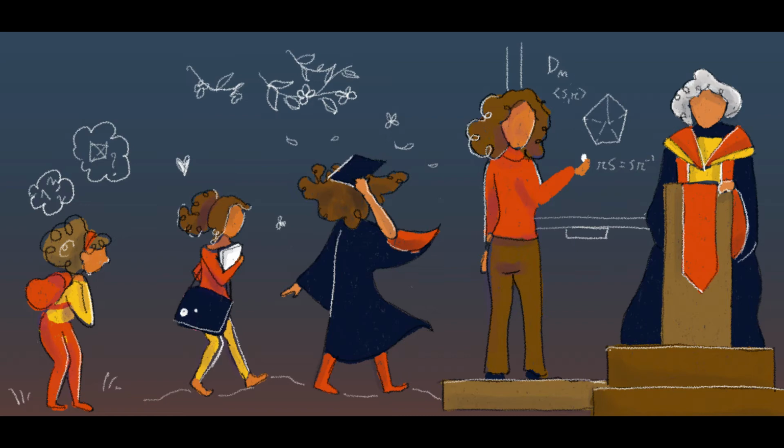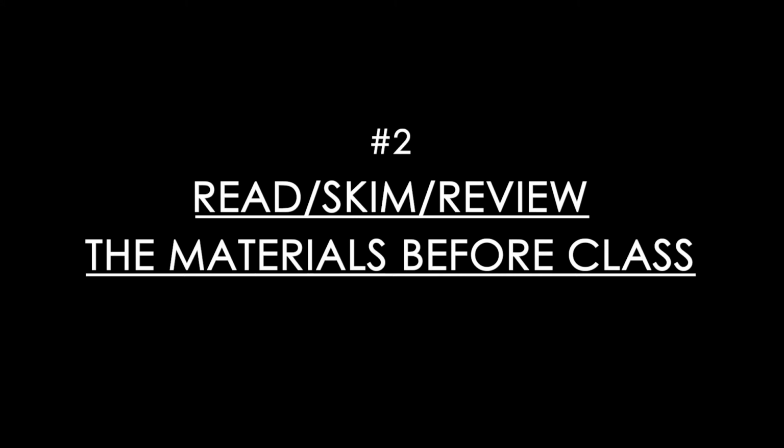Next, okay, the second tip. If you don't want to follow the ideal academic work hours, I do have some tips and tricks if you want to understand the material. And the answer is you need to read or skim or review some of the materials that will be presented by the lecturers or the professors during the class later. This is probably a little bit confusing. Why would you study in advance while the lecturers or the professor will give you the materials in the classroom?